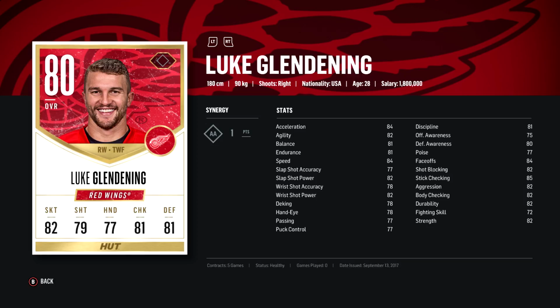It might be useful sticking in if you're doing solo challenges and you want just a cheap team to do solo challenges. Glendening is our number 10 face-off guy.